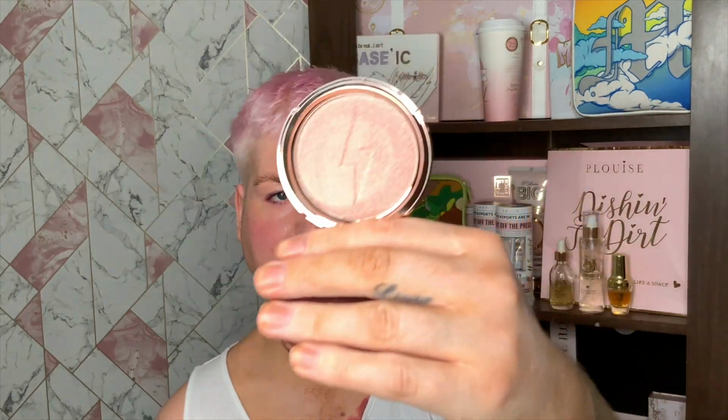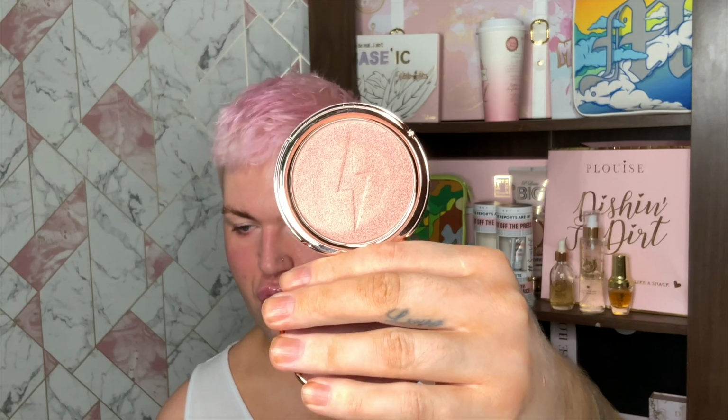Like when I'm holding my hand here, I can't see any glitter in them whatsoever, which is amazing. So, okay, then this one is the shade Euphoria, which is, I want to say, the deepest in the collection. And this is, as you can see, super reflective. Like they all are super reflective. This is more of like a bronze. This is going to be too dark for me, I think.